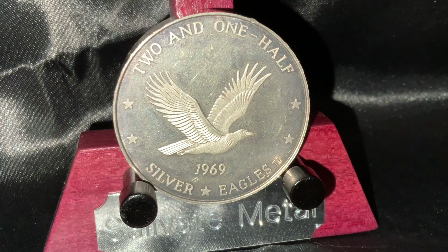The bars, one of them is a 1 ounce, and there's a 1/2 ounce and a 1/4 ounce, and they're denoted as 1 silver eagle, half silver eagle, and 1/4 silver eagle. And they're all dated from 1969, and I would love to get the whole set. I've seen them listed for about $900 out there, but it's certainly a unique piece of vintage silver that you don't see every day.